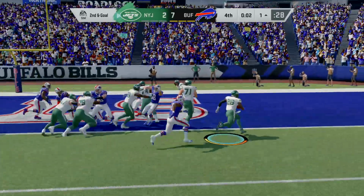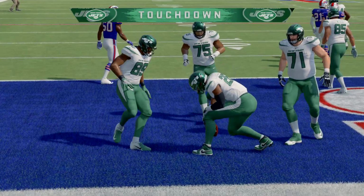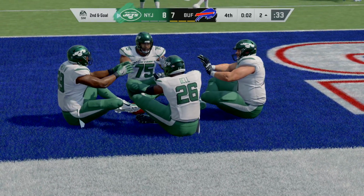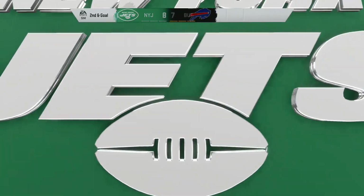They'll try and run it in with Bell. And he's into the end zone. Touchdown, Jets. Le'Veon Bell with two ticks remaining, and the Jets have taken the lead.